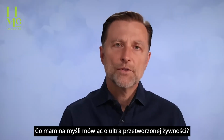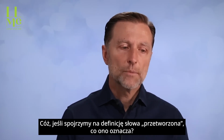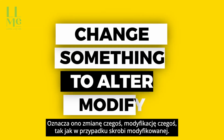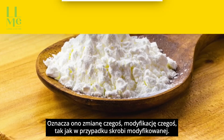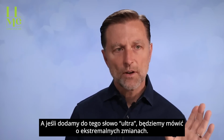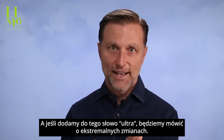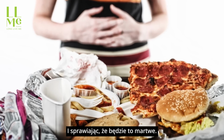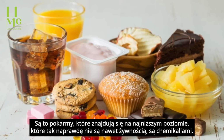Now, what do I mean by ultra-processed foods? Well, if we just take a look at the definition of the word processed, what does that mean? It means to change something, to alter something, to modify something, as in modified food starch, right? And then if we add this other word before it called ultra, we're talking about extreme change, okay? And making it so dead. Those are the foods that are on the bottom level that aren't really even foods.